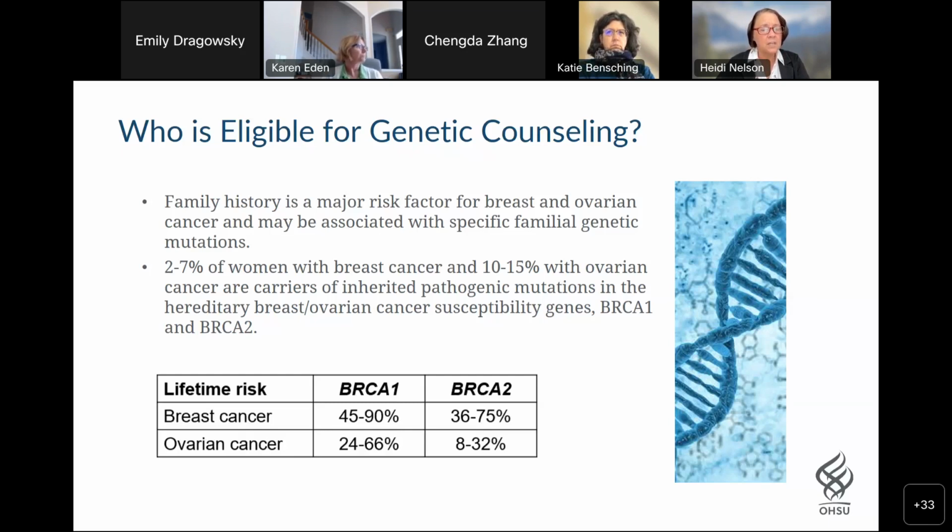So a carrier of either of these mutations has an increased risk for cancer. It doesn't mean they're going to get cancer. So we consider them risk factors, not a 100% risk carrier that it's going to happen. So we need to sort that out.